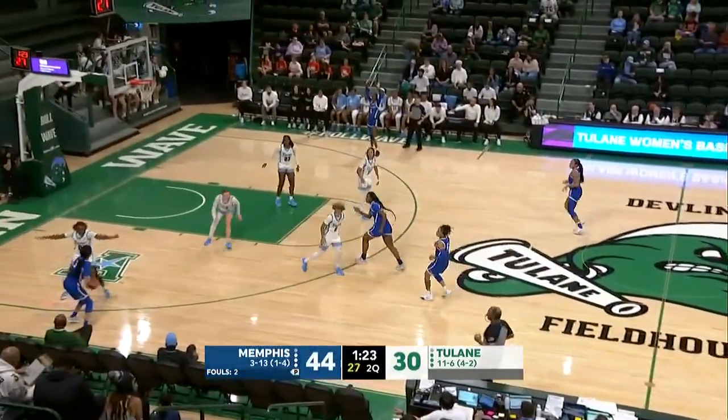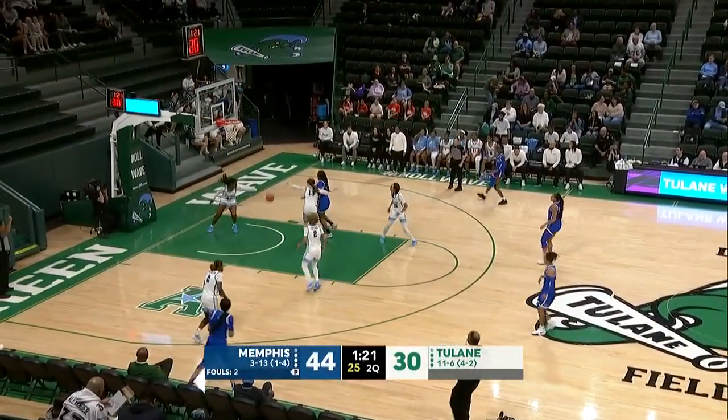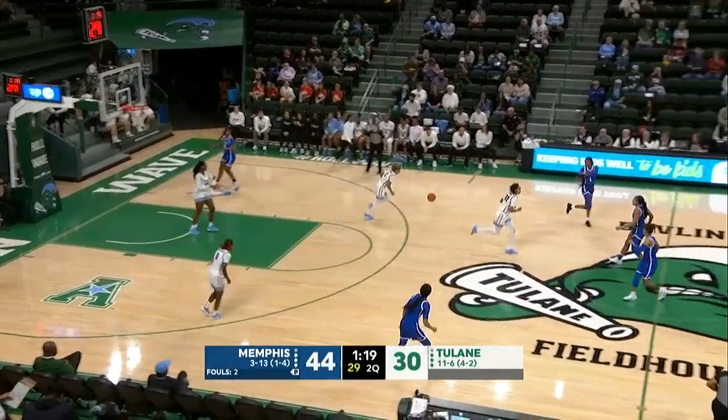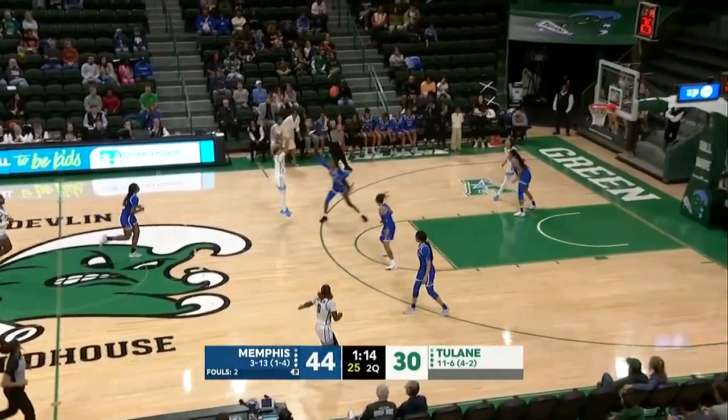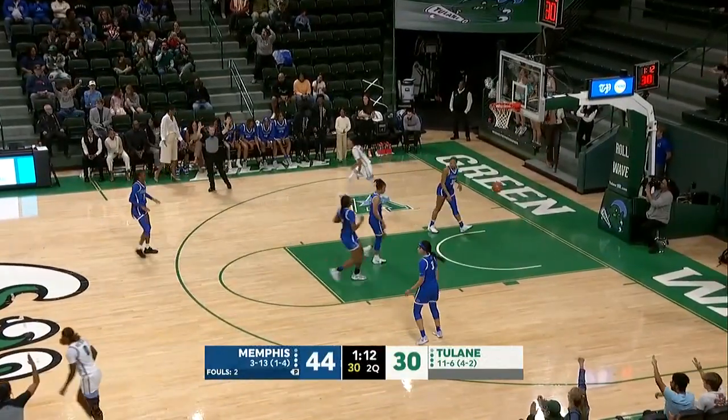Well, right now, Tulane just can't consistently get stops. Eaton leaves that three short. They were 9 for 13 from three before that miss. Tulane. Keenan from the parking lot for three.